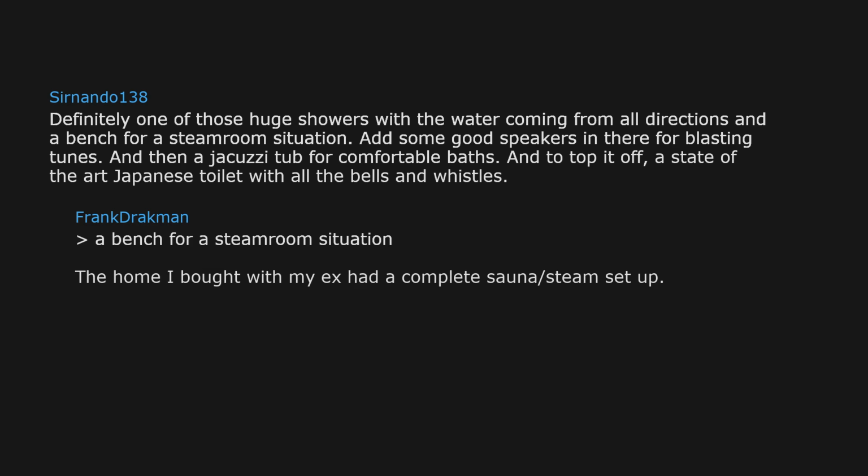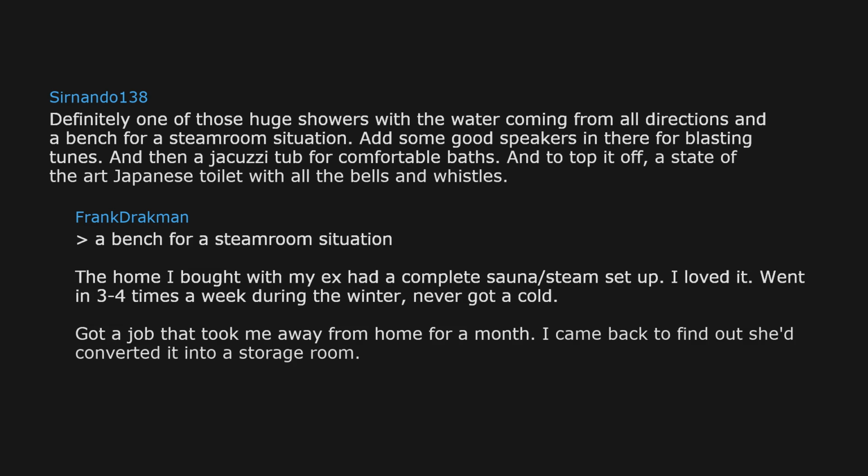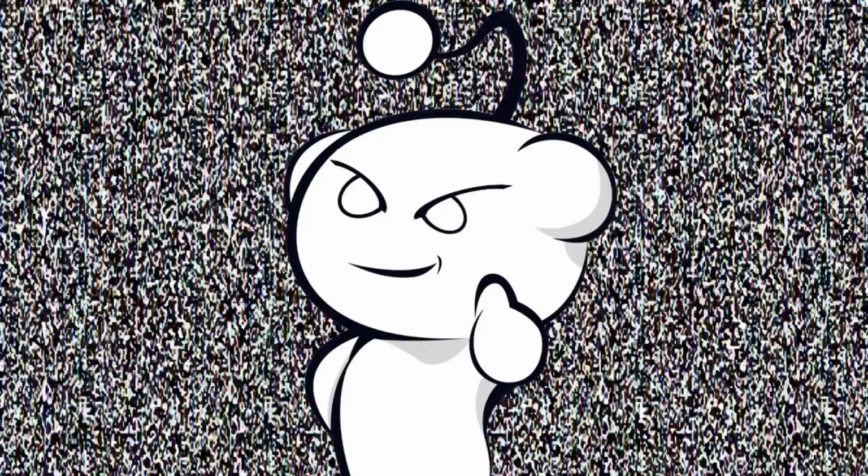The home I bought with my ex had a complete sauna / steam setup. I loved it. Went in 3 to 4 times a week during the winter. Never got a cold. Got a job that took me away from home for a month. I came back to find out she'd converted it into a storage room.